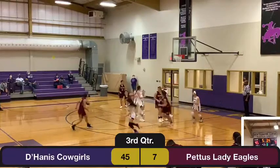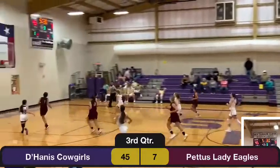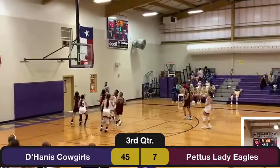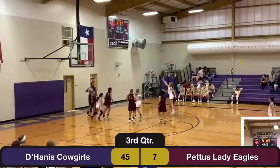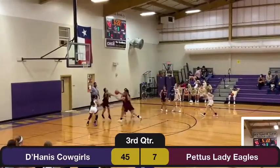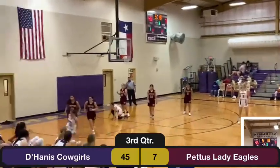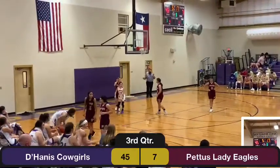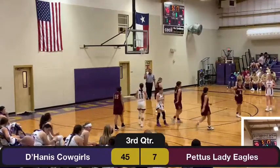Pettus working their offense inside, stolen by Mabry Herman. Mabry Herman's off to the races, taking it all the way. Does a nice little step move and off the rim. Herman with the steal, tries to find Garcia. Stolen, Garcia fighting for the ball and throws it near. And they're going to say it's DeHennis' ball.